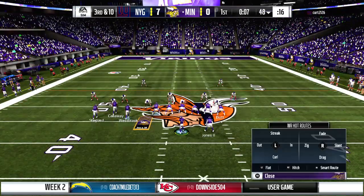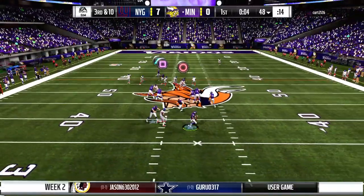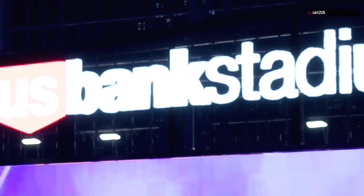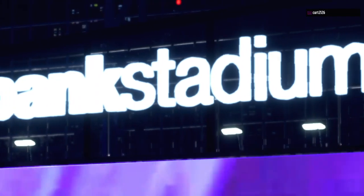On 3rd down, Wilson, flushed to his right. He's got it open, and he completes it to Callaway. And he'll go down, but not before getting this inside the 30.